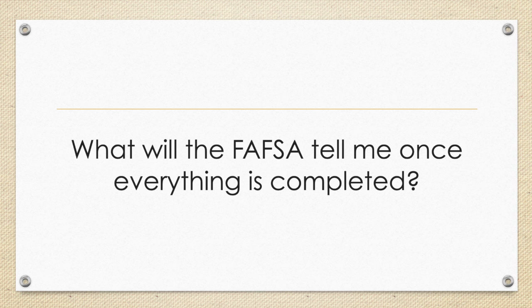What will the FAFSA tell me once everything is completed? Once your FAFSA is completed, instantaneously, a confirmation will pop up on your screen. This will tell you different key things. It'll tell you congratulations if your FAFSA has been submitted. It's also going to let you know your federal aid eligibility. And keep in mind, this is only a small portion of your possible aid options. It's going to tell you if you have federal Pell Grant eligibility, federal loan eligibility, but this is also sent to your school and they will give you complete information.